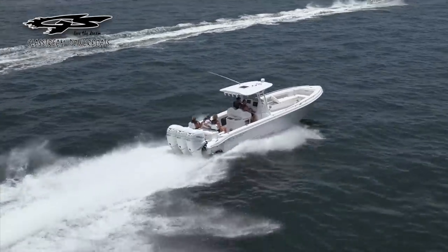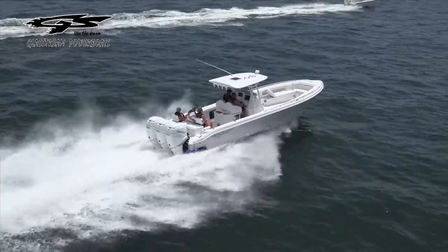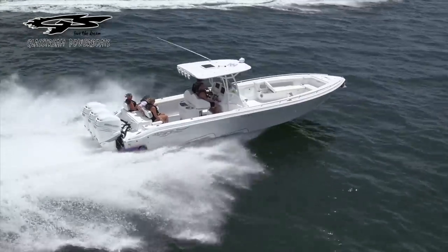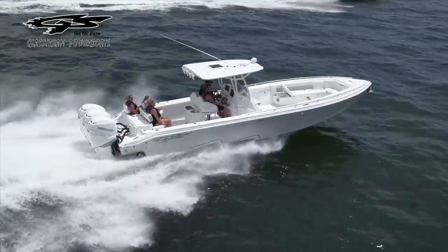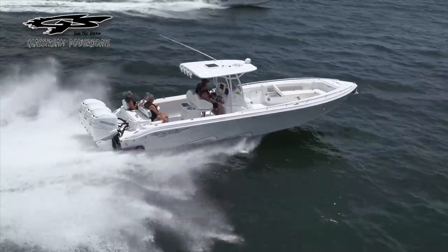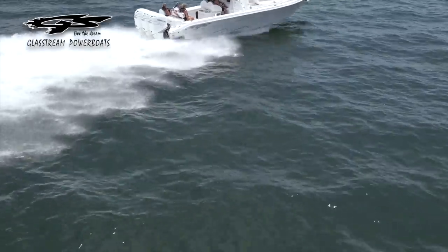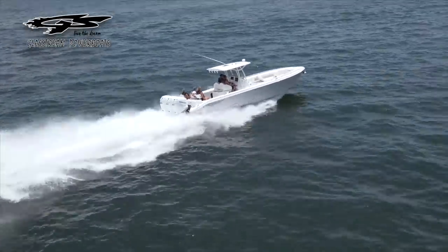And this is what you would call an entry-level value price center console. I think the best feature of this boat is that it certainly performs well and has a lot of space for all your friends, but this is a $300,000 boat rather than having to plunk down $700,000 for a lot of these other mainstream brands.